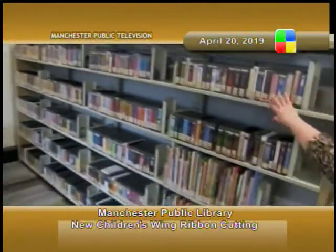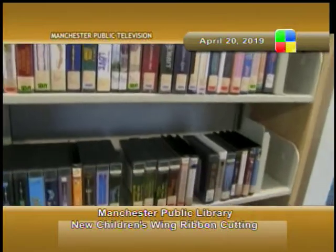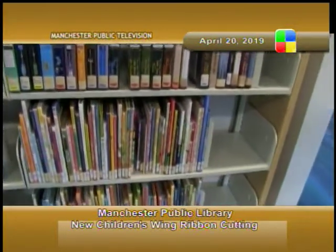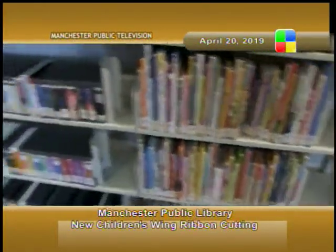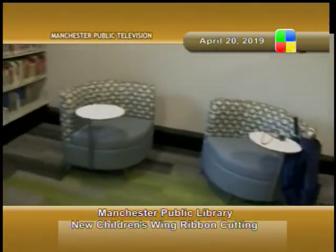And we have the ones that you can listen to in the car. And then these are picture books that come with audio so the kids can follow along in the story. This is also an area where kids can do their homework if they come in with laptops, or if they just want to sit and read.